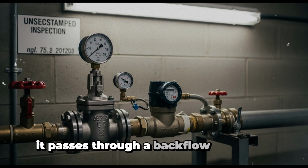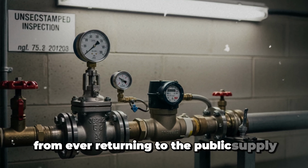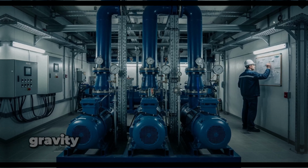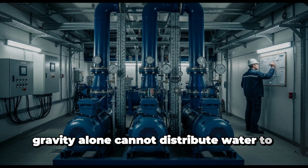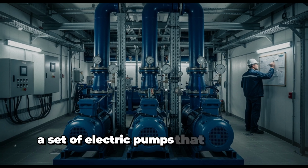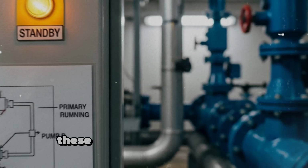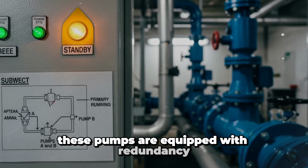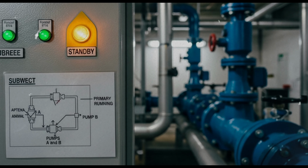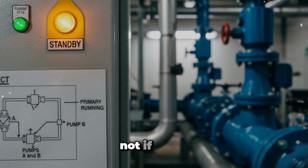It passes through a backflow preventer, a valve that stops contaminated water from ever returning to the public supply, and then into a holding tank. In most mid-rise and high-rise buildings, gravity alone cannot distribute water to upper floors. So the building uses a booster pump system, a set of electric pumps that pressurize the water and push it upward, floor by floor, continuously. These pumps are equipped with redundancy. If the primary pump fails at 3 o'clock in the morning, a secondary pump takes over automatically. The system is designed to assume the first one will eventually fail, not if, when.